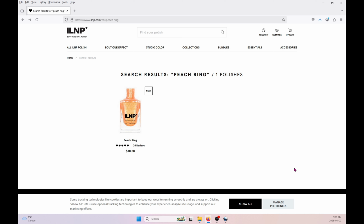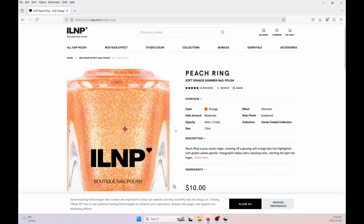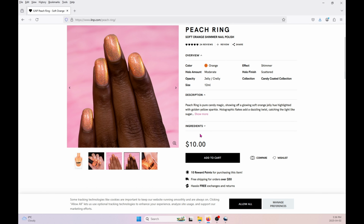Moving on to the next polish, the next one I'd like to talk about is Peach Ring. I saw this advertised this spring and thought, ooh, somebody has managed to climb inside my brain and give me exactly what I wanted. This is fantastic. Look at this thing. Glorious. Who could say no? And normally I'm not that big a fan of just a plain old jelly polish, but this is the perfect color. So I am more than happy to grab this one. Of the many polishes we'll look at today, this one is already decided upon. It is definitely coming home when I order ILNP.